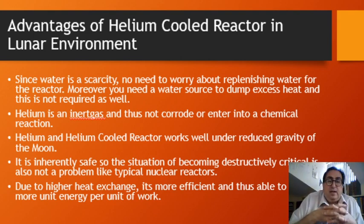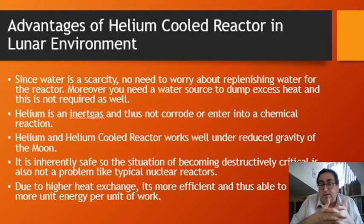So advantages would be, as you can see from the presentation, it's an inert gas, it does not corrode, it works well under reduced gravity of the moon, it doesn't become destructively critical, so in case of an emergency or in case of a problem that happens, you don't have to worry about explosion like you would have worried about on Earth. It has a higher heat exchange coefficient, and since you don't have water on the moon, this would be a good feasible way to use something.